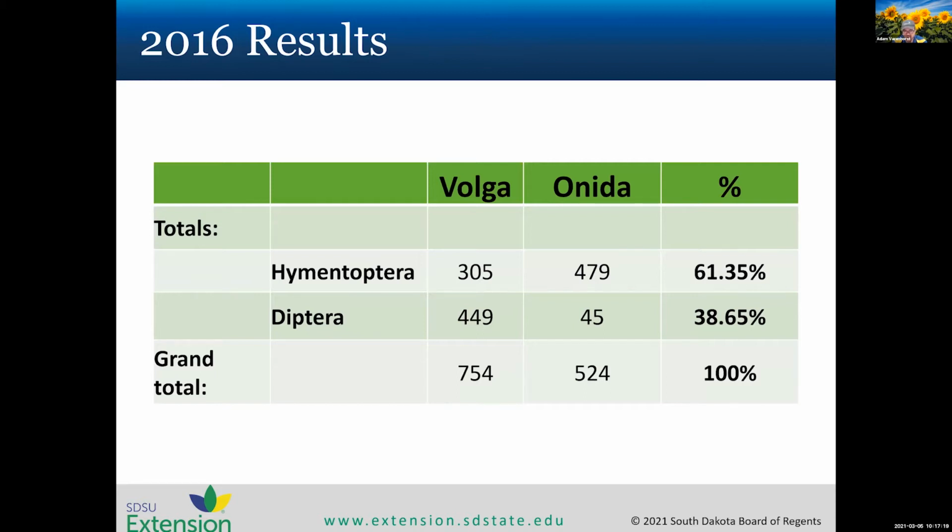So in 2016, we collected a total of 754 pollinators from the Volga location and 524 from the Oneida location. And if we look here, Hymenoptera is the order for bees and wasps. Diptera are flies. And so we saw that the majority of the insects we collected were bees. We had quite a few flies at the Volga location.